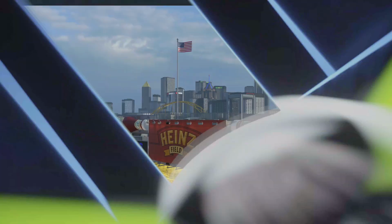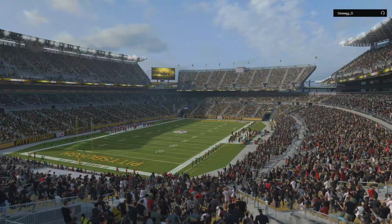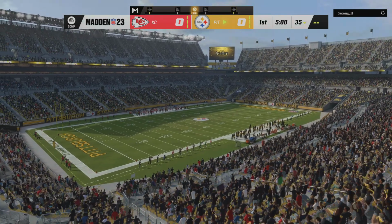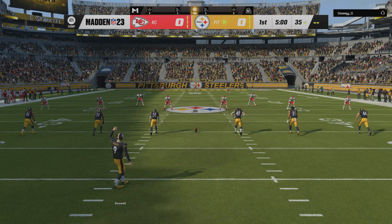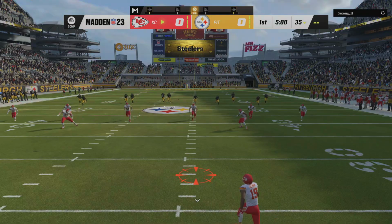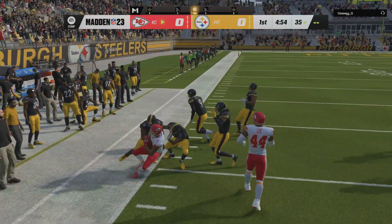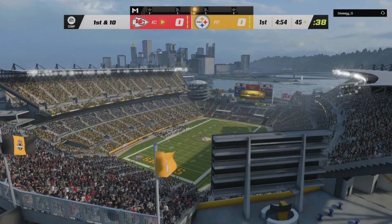EA Sports coverage of the National Football League is on the air. Today, we're set for a good AFC matchup between the Kansas City Chiefs and the Pittsburgh Steelers. To get us started now, the kicker Chris Boswell. And this one is underway here on EA Sports. It's a squibber picked up around the 27. And he's out of bounds, but not before getting across the 50 to the 45.